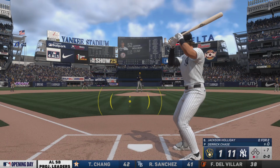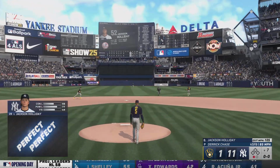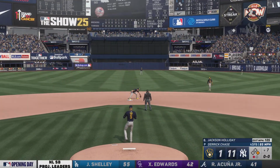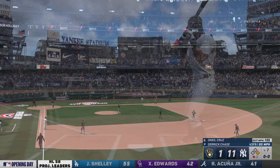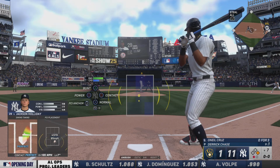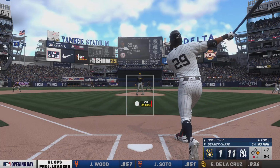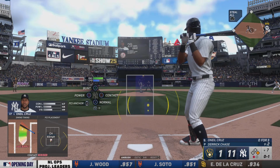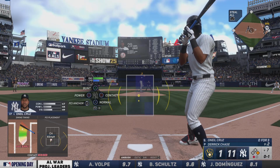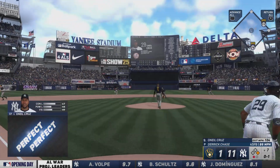Jackson Holliday stepping in now for the Yankees. Swing and a line drive. That's a base hit into center field. Man at first with one gone. And up next for New York, O'Neal Cruz. Out in front with the swing, and that is strike one. Chase goes 6 feet 5 inches, 200 pounds, and he was a 6th-round draft pick back in 2025.